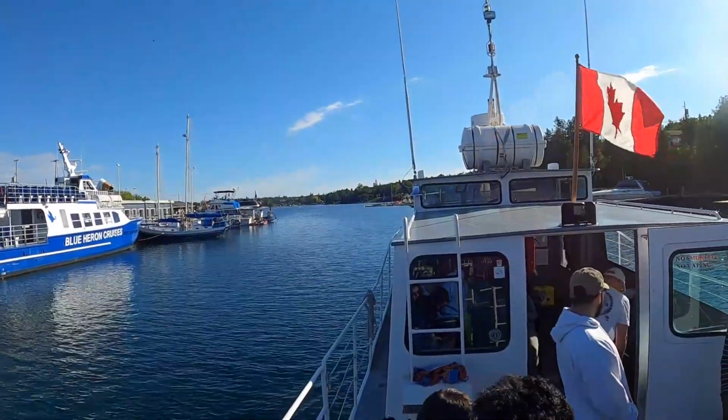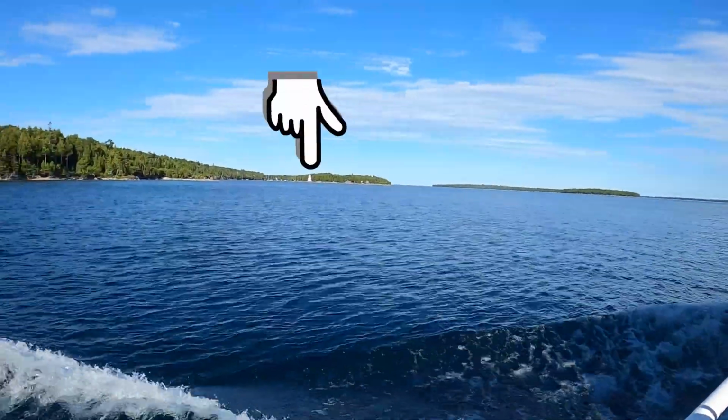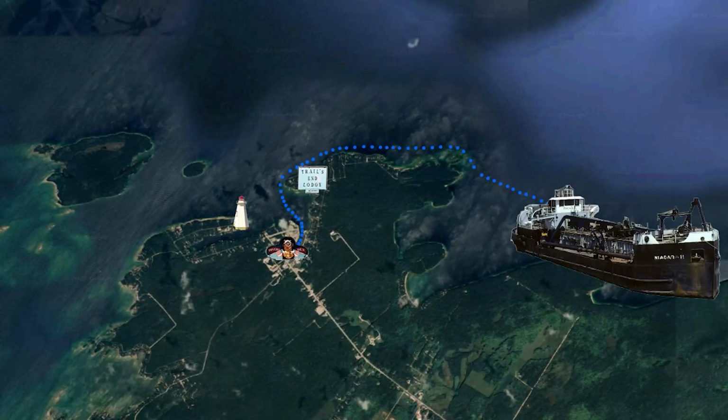Heading out from Tobermory, one of the first things that you see on the horizon is the lighthouse. Right there. Which brings back some cold memories of my first dive of the trip. So the first shipwreck we headed out to was the Niagara II.